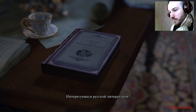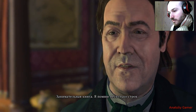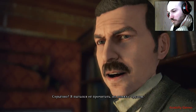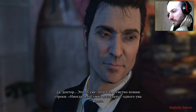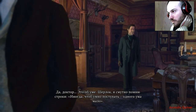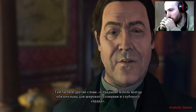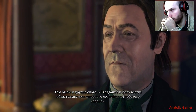So, you're interested in Russian literature now? Quite, lately. It is an interesting book. I remember a few lines. Really? I tried reading it myself, but I had a hard time understanding it. Yes, Doctor. It's about intelligence. Sherlock, I vaguely recall one of the lines. Sometimes it takes something more than intelligence to act intelligently. There were also a few words along the lines of, pain and suffering are always inevitable for a large intelligence and a deep heart.